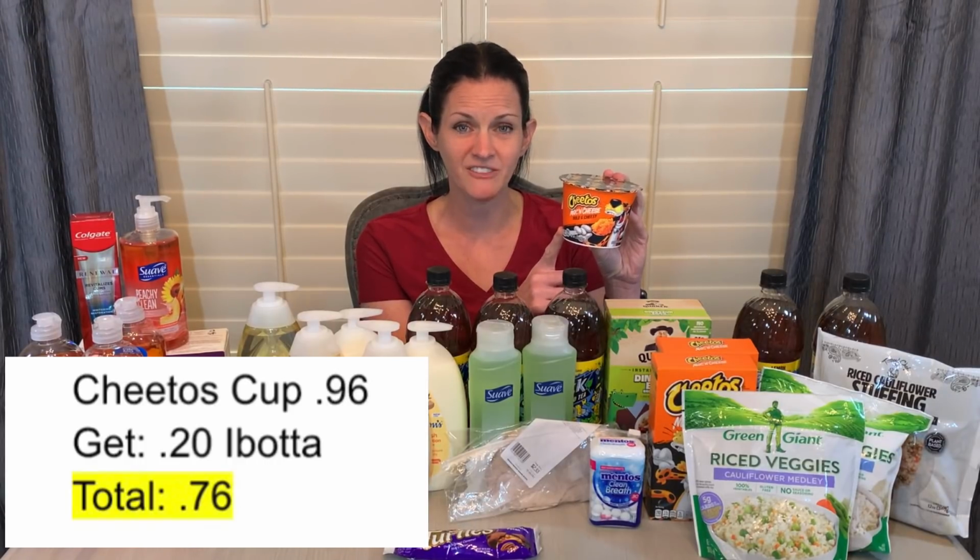I grabbed the Cheetos mac and cheese cup. These are priced at 96 cents. Ibotta has an offer for 20 cents back, making it just 76 cents.